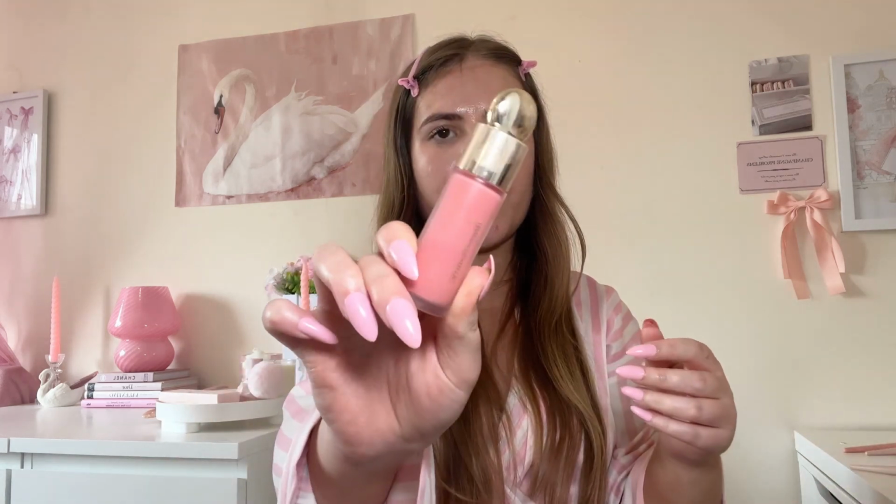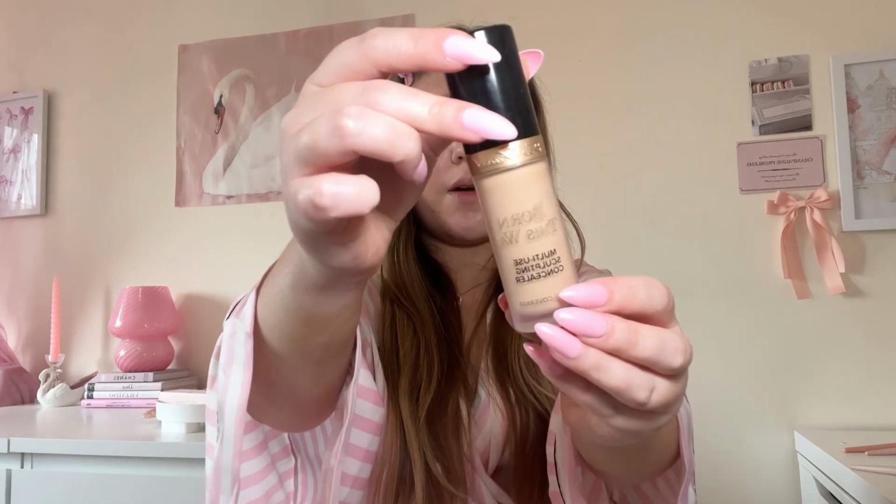Got my Rare Beauty liquid blush. This is in the shade Happy. I feel like I really want to go very pinky, so I'm just gonna put that there. Then I've got the Too Faced Born This Way concealer. I'm just gonna put that there. Nice. Apparently you should also put it there, and then I've just got a couple of blemishes that I'm gonna cover up.